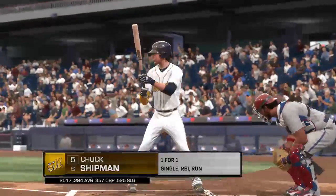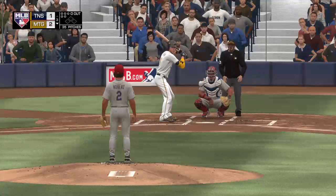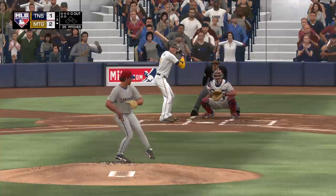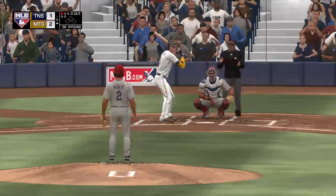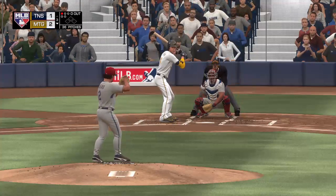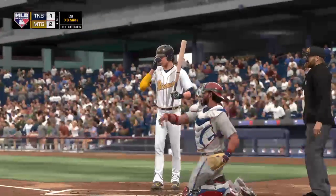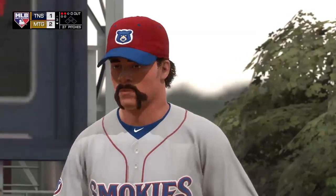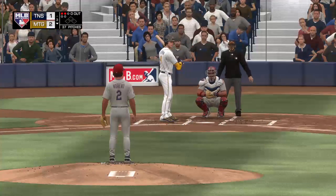Digging in for his second at-bat, Chuck Shipman. He'll get us going in the home half of inning number 3. Ready to deliver. Here's the first pitch. And that misses, ball 1. The 1-0 delivery. And they won't get him to chase the curveball in the dirt that time, and it's 2-0 now. That's a good approach when you're facing a young arm you might not be too familiar with. Take a look at a few and see what he's got.